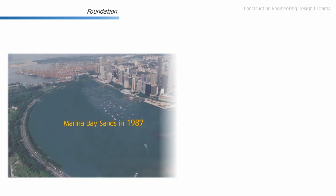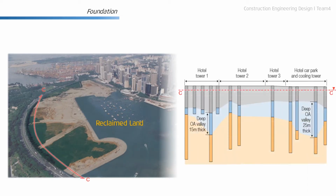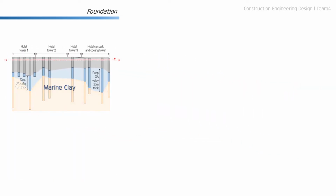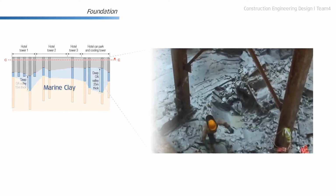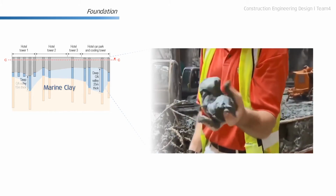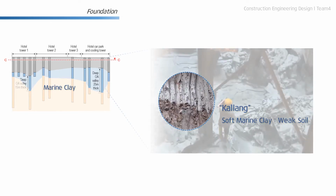The Marina Bay Sands Hotel was built on reclaimed land, which caused many problems. The hotel is located above the CC line. The geological cross-section along the CC line is as follows. It's filled up to 20 to 30 meters underground by a marine clay called Kallang. This is soft soil and too weak to support the building. This short clip shows the marine clay at the construction site of Marina Bay Sands.